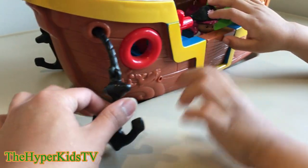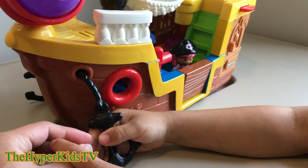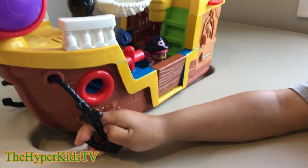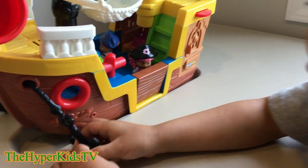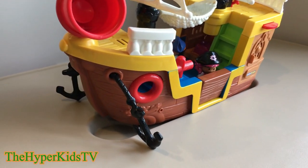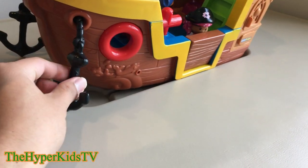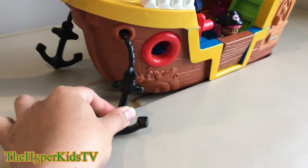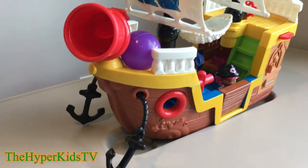And what's this? A hook. Do you know what it's called? A hook or an anchor. Like when the ship goes into the dock, they will drop the anchor so the ship won't go away. Drop the anchor so the ship won't go away, because the wave might blow the ship away.